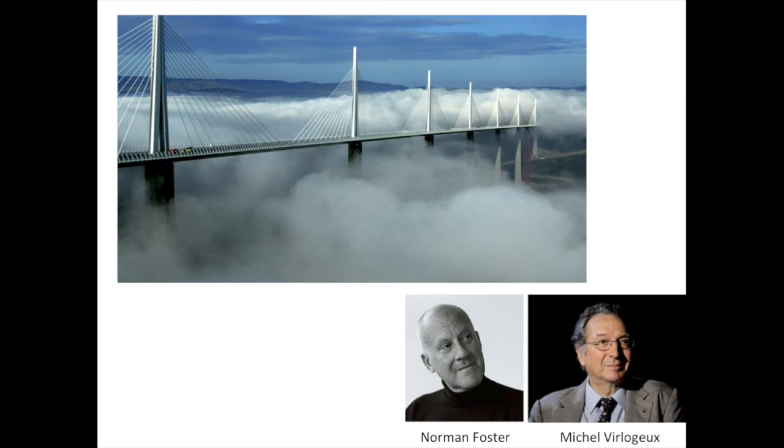At certain times of the day, the low-lying cloud which surrounds the bridge gives the impression that the deck is floating. Since its opening in December 2004, the bridge has been consistently named one of the greatest engineering achievements of all time. The bridge cost approximately €400 million to construct.